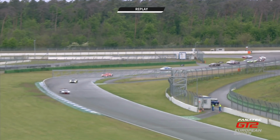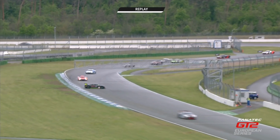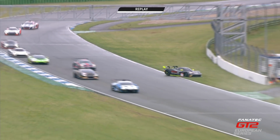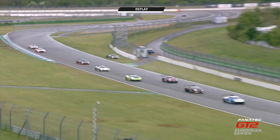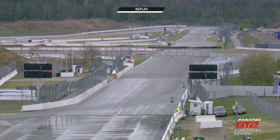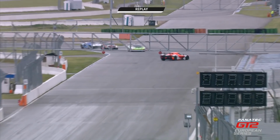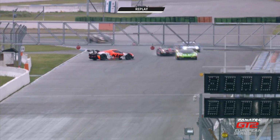This will be the spin then for the number 7, just coming out of the left, just lights up the rears. And he's very lucky not to get collected there by the other KTM. That was incredibly close. We didn't see that originally. And I believe, is this the other moment as well? Again, just lighting up the rears. And this is what we were talking about just at the top of the broadcast there, wasn't it?